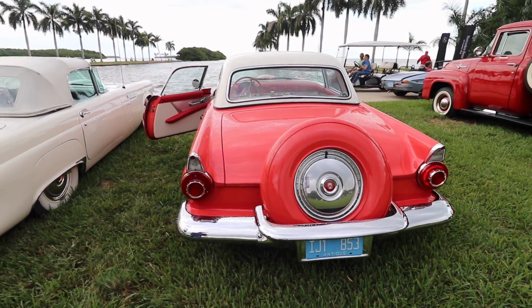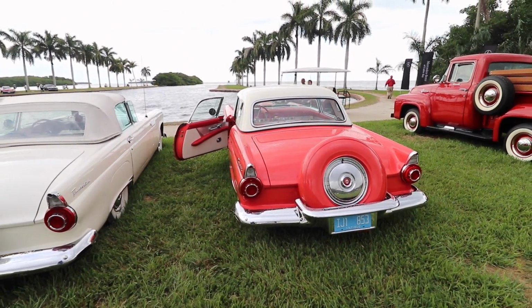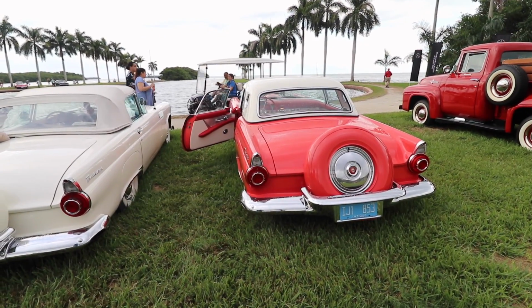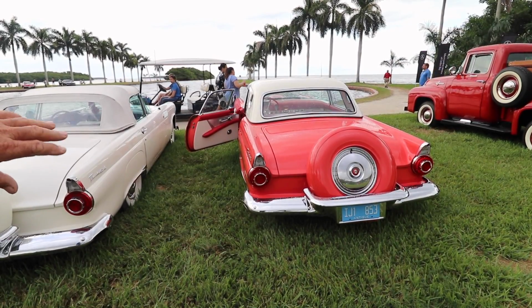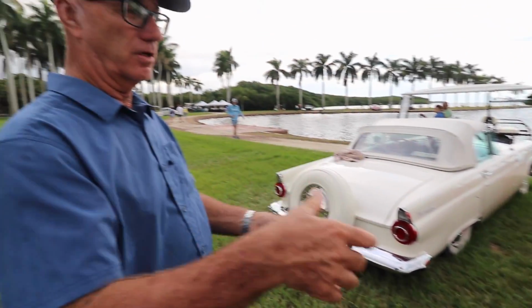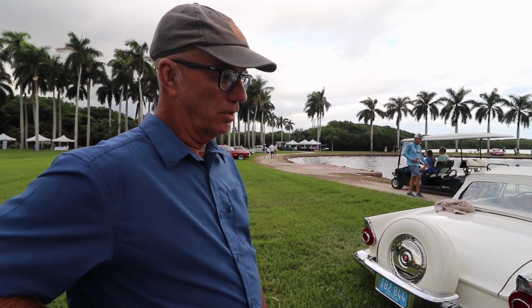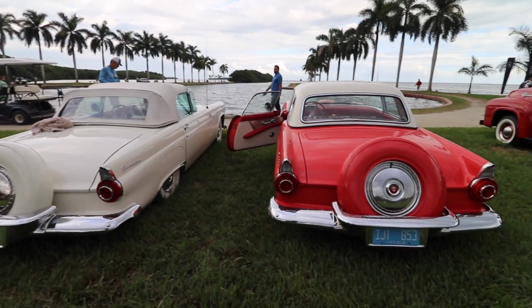And a unique feature about this car is that the exhaust system comes out through the bumper. And on the '55 that was here, if you saw it, it came straight out the back, because it had no Continental kit, also through the bumper.